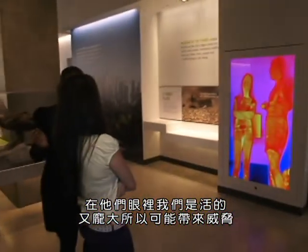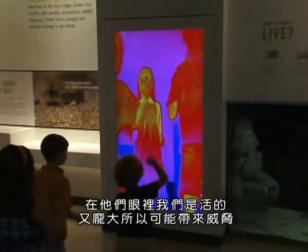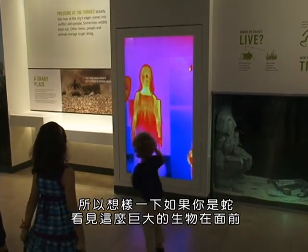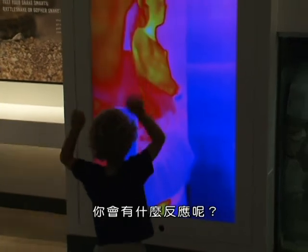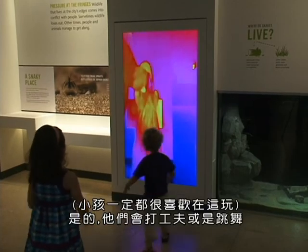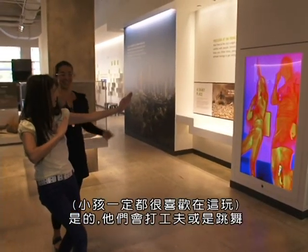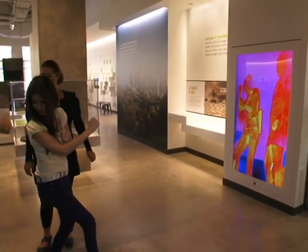We're way too big for them to eat. Right. But we're very hot, we're alive, so we could be a threat. Oh. And so imagine that you're a tiny snake down there and you're seeing this huge giant person. And so we're very afraid of them, but imagine how you would feel seeing us like we are now if you're the snake. So I'm sure this is really cool for the kids. Oh yeah, we see kids doing the fighting and the dancing all the time. Want to play?